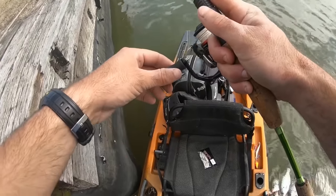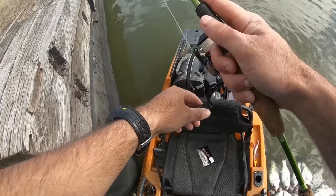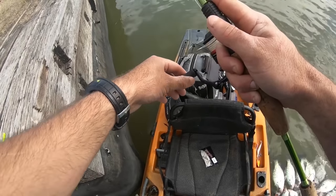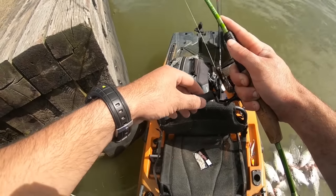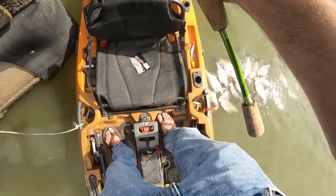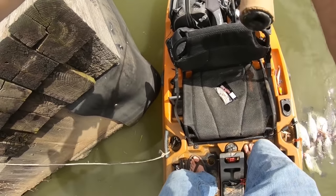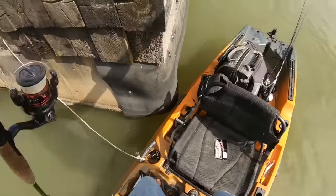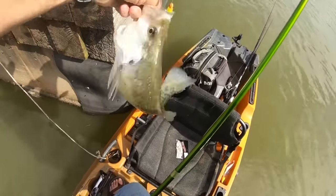Okay, we're back on the double jig rig program. Let's see if we gave them enough time to get fired up about this tactic again. There we go. That feels like a good one. Oh, it is a good one. Up here. Oh, yes. We're back on the double jig rig program.